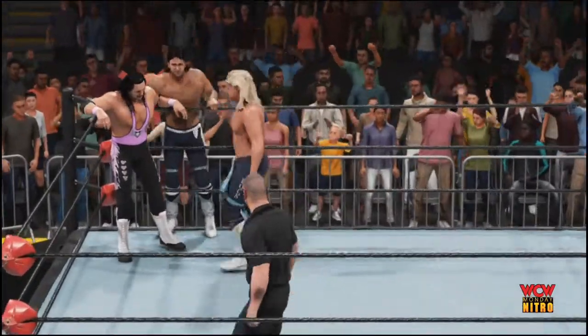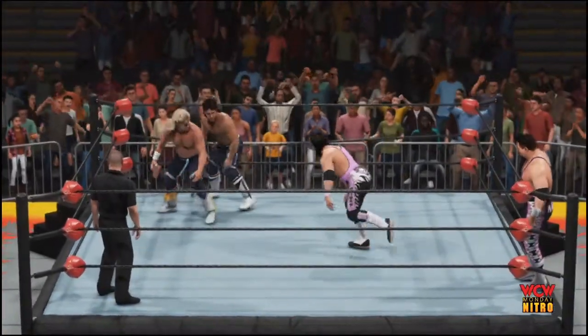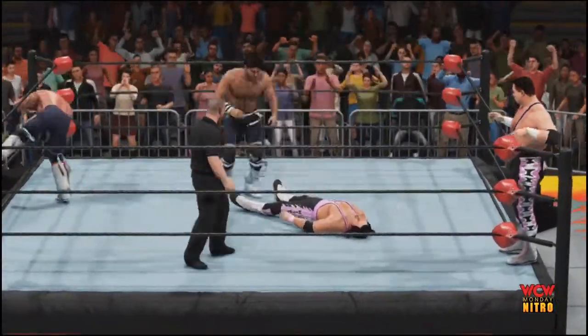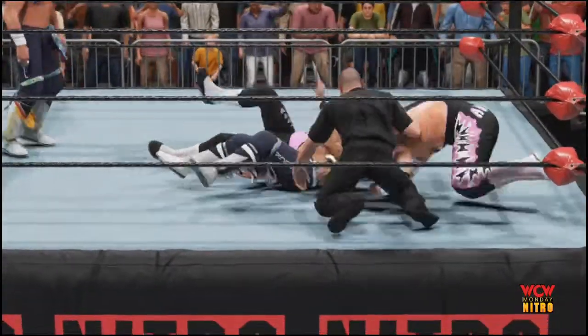Harsh impact. Sent out to the middle. Ooh, hit the face. Destroyed. I knew it was only a matter of time. And here's Robert Gibson looking for the pin.